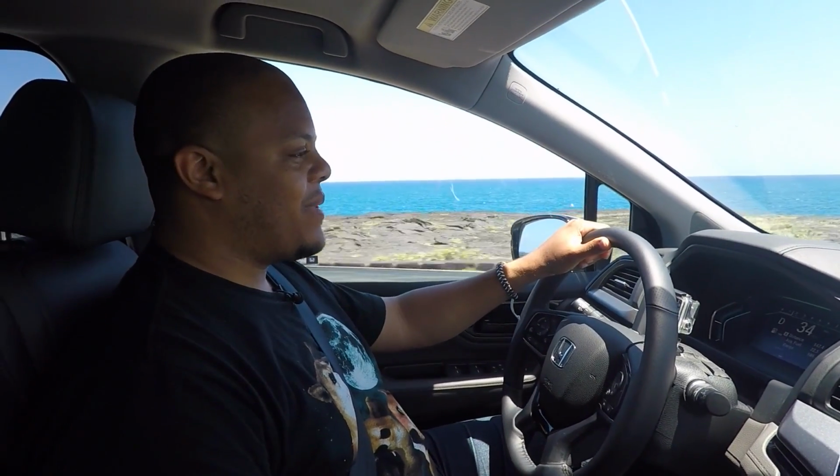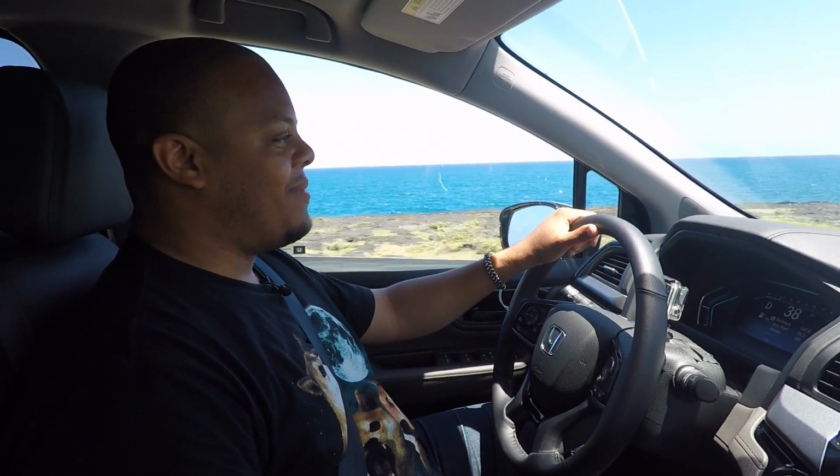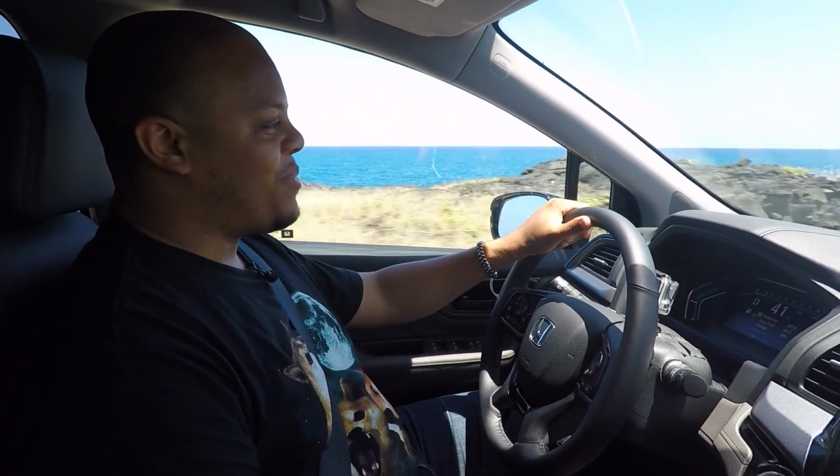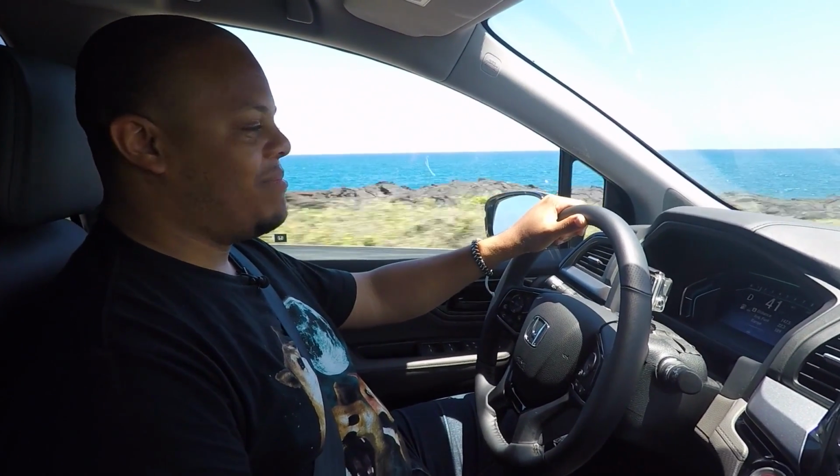So now we're leaving the lava flow area. Antoine, what were your thoughts? It was cool. It's definitely worth the trip. I mean, come all the way out here. This is about as Hawaii as it gets, I think. And the landscape's like nothing else you'll ever see. You see deserts everywhere, you see plains all over the place, but just volcanic rock, that's crazy.